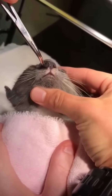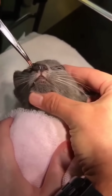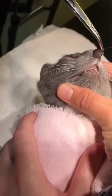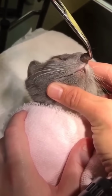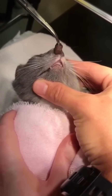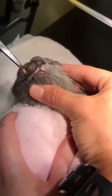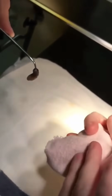Hold on, baby. Hold on. Almost. You're okay, honey. It's okay, baby. I know. You're so good, baby. Good kitty. You are such a good baby kitten. Hold on, baby. Good baby, almost. Almost there, we go.